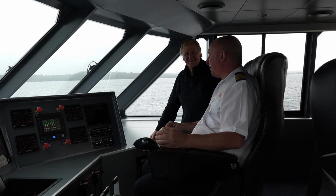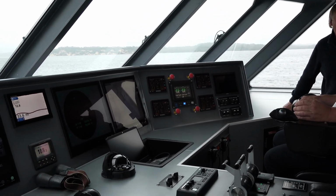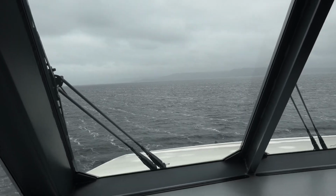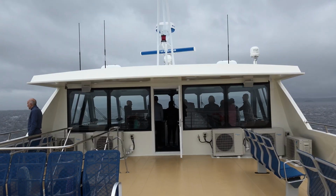Oh, we've got a few extra revs on it today. I want to get back to the football. Who do you follow? That's for the engineer, when we have an engineer on board. He looks after all the engines.